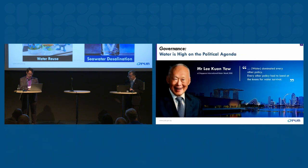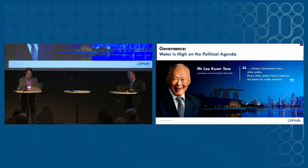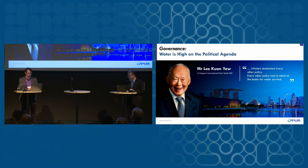Water is a national priority and high on the political agenda. Water is an existential issue, and the government places a lot of emphasis on water management to ensure Singaporeans do not go thirsty and that the country's economic development is not impeded.